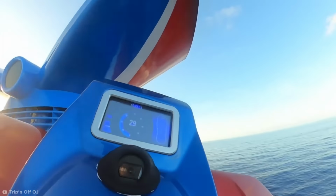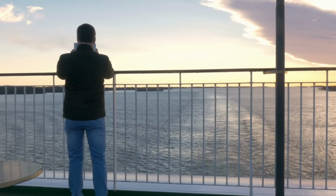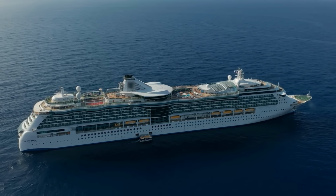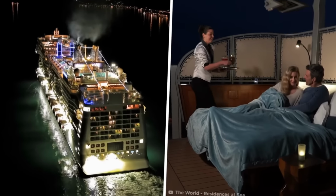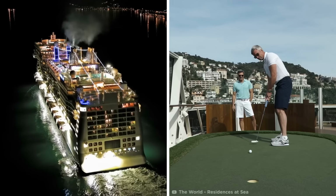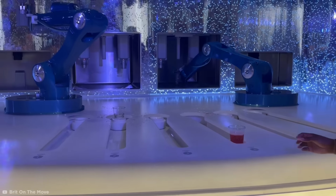If you want a vacation that involves riding roller coasters, drinking $5,000 cocktails, and traveling the seven seas, your only option is to book a trip on a cruise ship. These floating hotels are longer than skyscrapers and they're filled with unbelievably luxurious features. So today we're going to set sail and cruise through bionic bartenders, top deck go-karts, and the only planetarium at sea as we take a look inside the world's largest cruise ships.